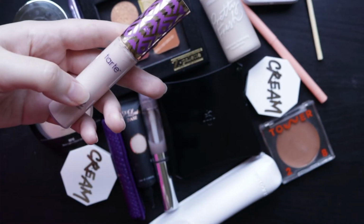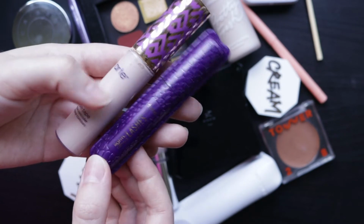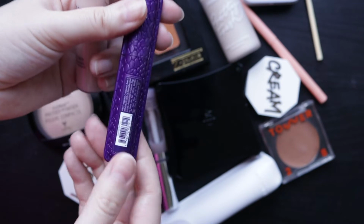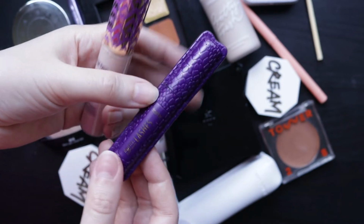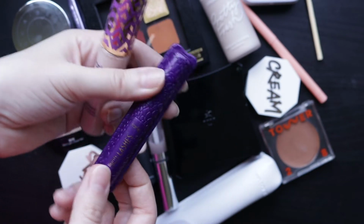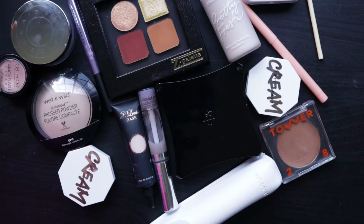Then I'm just using my Tarte Shape Tape and the Tarte Lights Camera Lashes, and I'm just really trying to use up this concealer because it's just not really my cup of tea anymore. It's very thick and heavy, so I'm just trying to get through it. And then this mascara, I don't particularly love it, but it is a sample I'm just trying to get through, so I thought I would get some more use out of it. Plus I'm going to be putting on lashes anyway, so it doesn't even matter.